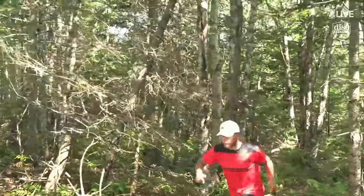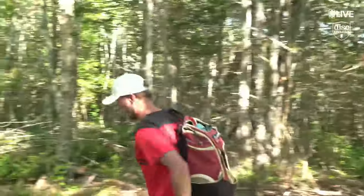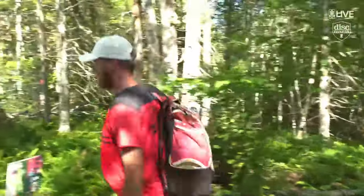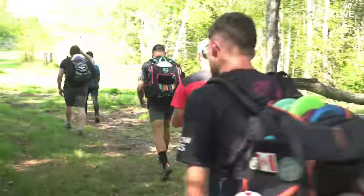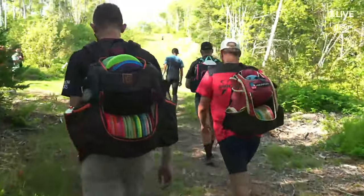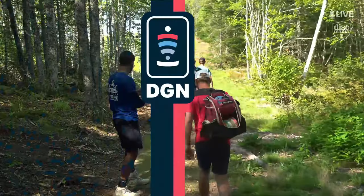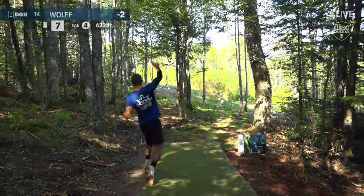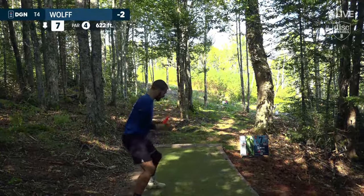I think there's going to be other parts of the course that are going to be really good for Isaac. He seems to just be kind of trying to cruise through the front, not do anything crazy. Yeah, I feel he'd be one under if he didn't slip out on that island hole. Exactly. I think that was the shot from a player betting against the field, but now up ahead to Jake Wolf, who is not betting against the field. He's in his own lane here.